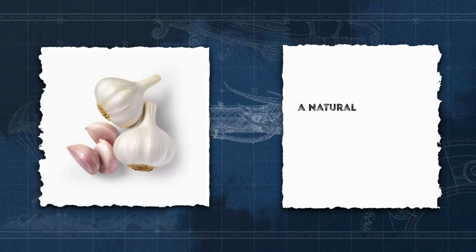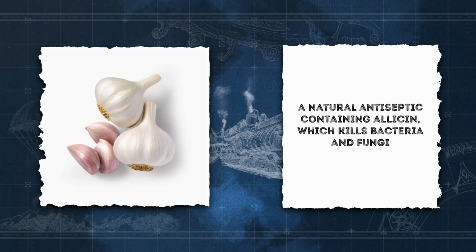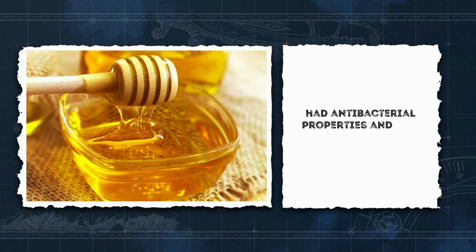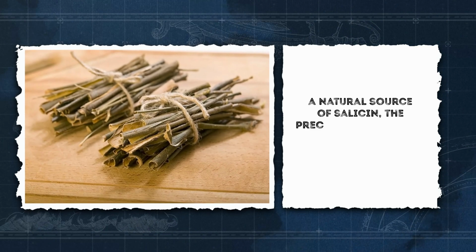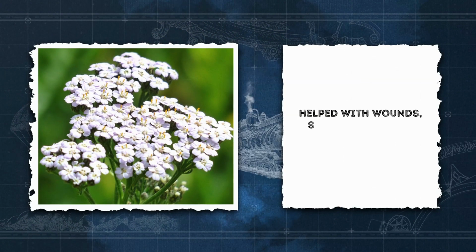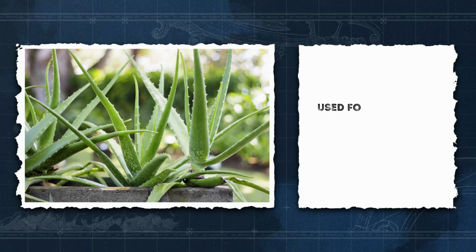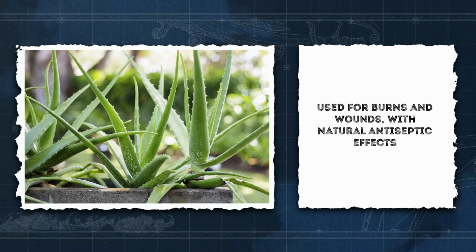Garlic, a natural antiseptic containing allicin, which kills bacteria and fungi. Honey had antibacterial properties and was used to treat wounds. Willow bark, a natural source of salicin, the precursor to aspirin, which reduced inflammation and pain. Yarrow helped with wounds, stopped bleeding, and sped up healing. Aloe vera, used for burns and wounds with natural antiseptic effects.